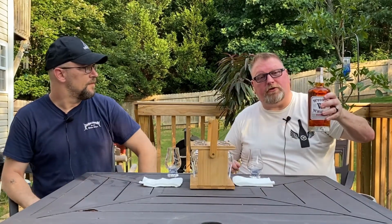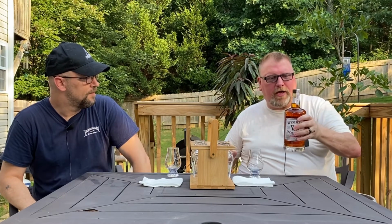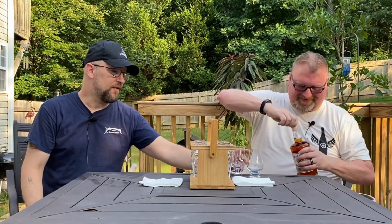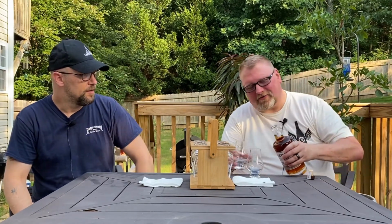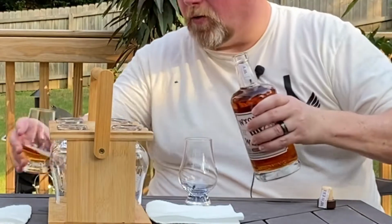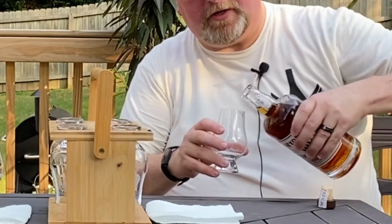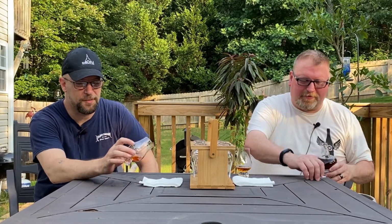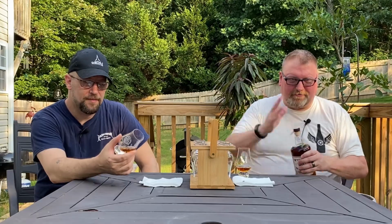By the way, this was completely distilled, bottled, and aged in Wyoming. That's interesting, which by itself is really cool. I don't think we've had any others from Wyoming. No, I think this is our first from Wyoming. We've done Colorado, Texas, Oregon, and of course Kentucky, Tennessee, and Georgia. The usual suspects, but not Wyoming.